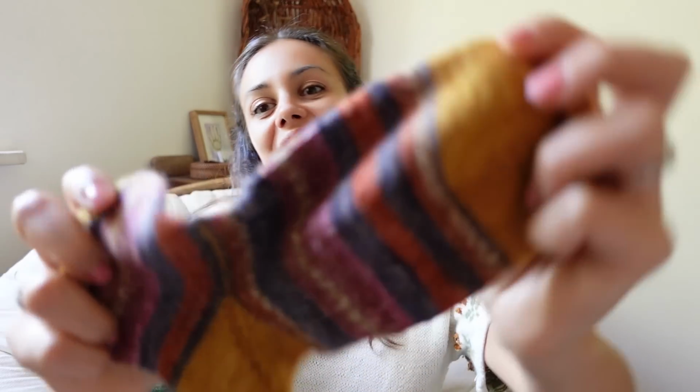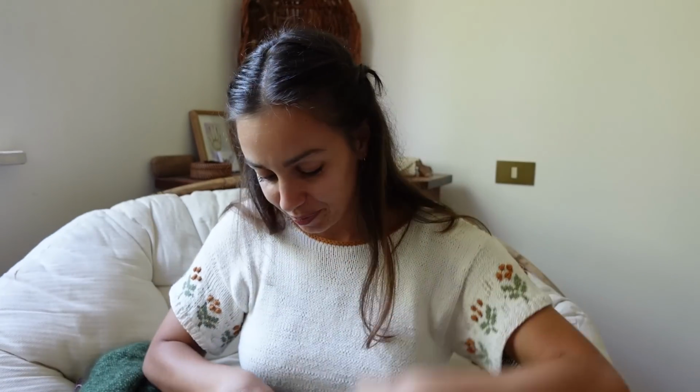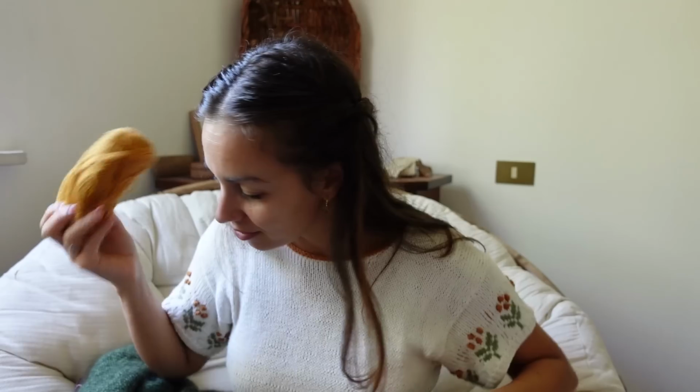So we'll see. I'm gonna be an unapologetic knitter. I just want to knit things that give me joy and don't feel stress. And if it happens that I knit for someone that I love, that's beautiful. Otherwise, I'll keep it. But these are beautiful. I love these two yarns together.